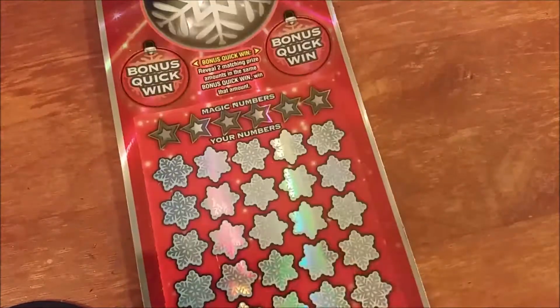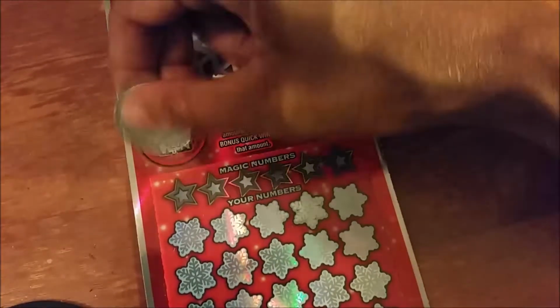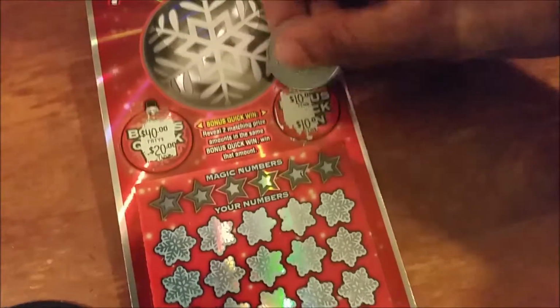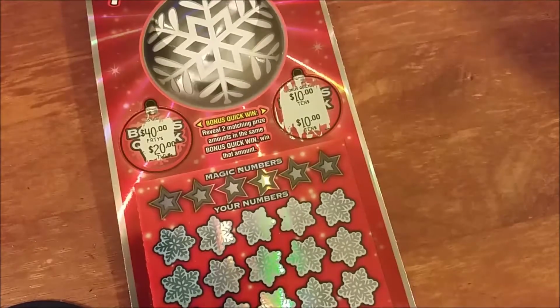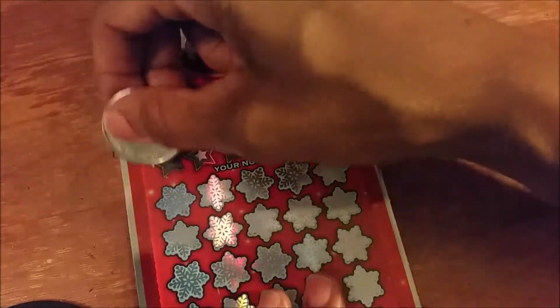Ticket number 34. Let's do the bonus quick win. $10 and $10. Okay, we got a 10 and a 10. Well, that's something. We're on the board. Let's do the magic numbers.